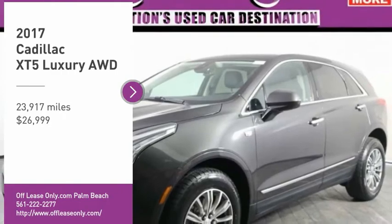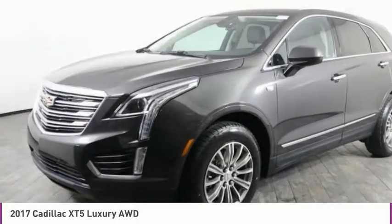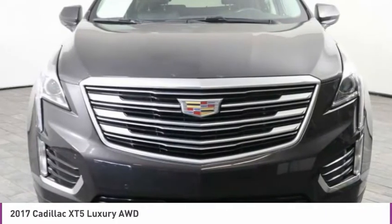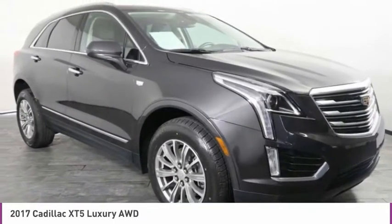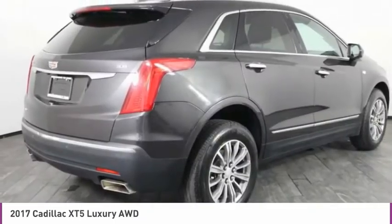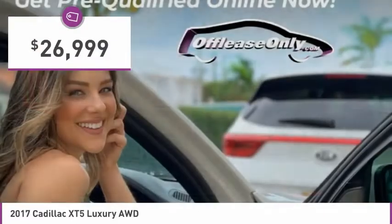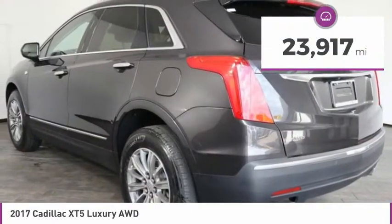To show you the 2017 Cadillac XT5. The Cadillac XT5 was crafted to adapt to your needs while expressing your distinctive sense of style. Visually striking and intelligently designed, this crossover outsmarts any task with progressive technology and an accommodating interior, and is priced below $30,000. This vehicle has less than 25,000 miles.